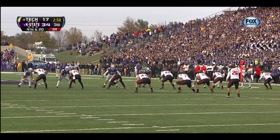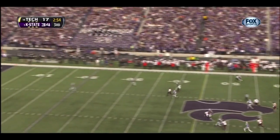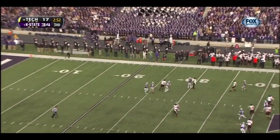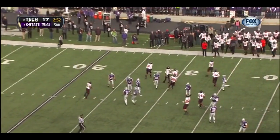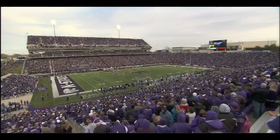Wexler. Ertzleben, end over end kick, and caught at the 30-yard line.